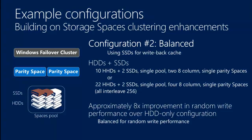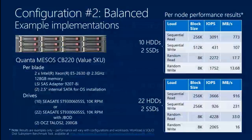So you can see here we added this. Here's the configuration we ended up with. The thing that jumps out is that it does what you might think it might do. The random writes, here we have 8K random writes coming at it, increased by basically a factor of 8. This is because it's now able to use the SSDs to do the full stripe updates and the read-modify-writes and take advantage of that kind of performance.